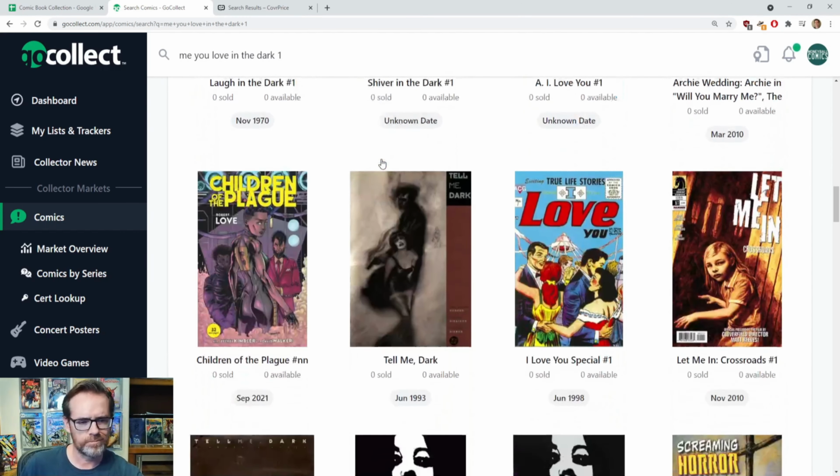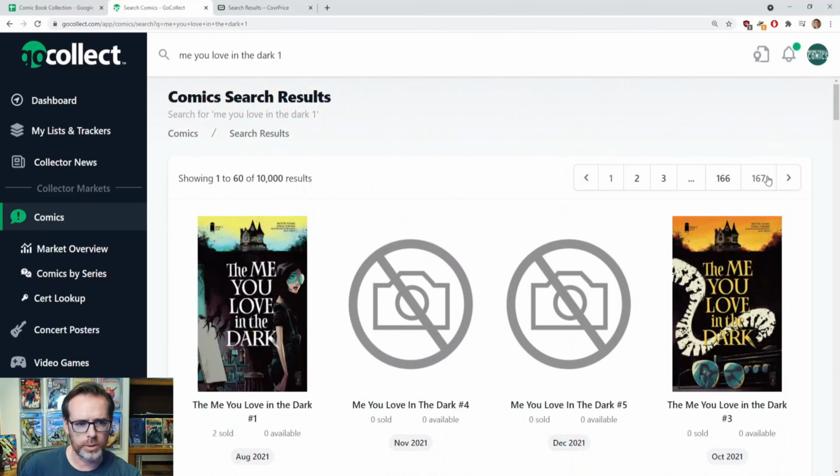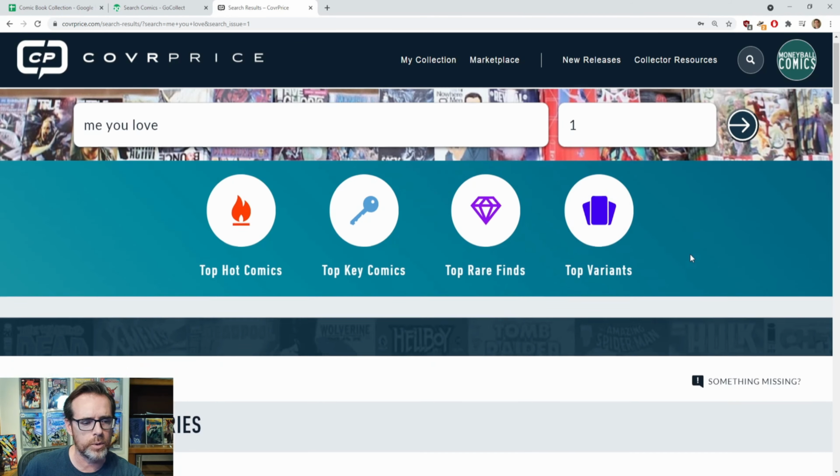Yeah, Go Collect, again, your search results. I'm not scrolling through 167 showing one of 10,000 results. So for me, unfortunately, if it's not in the first couple rows, it's not in there, because I don't have the time to search through all of 10,000 books for the one I'm looking for.